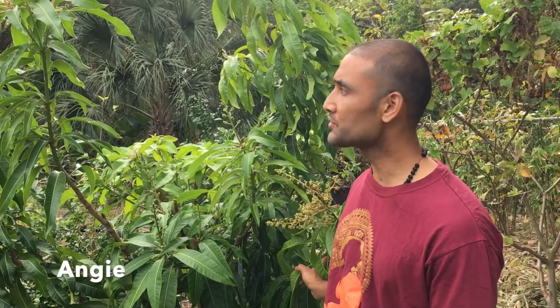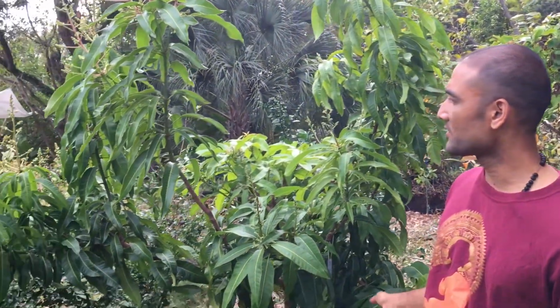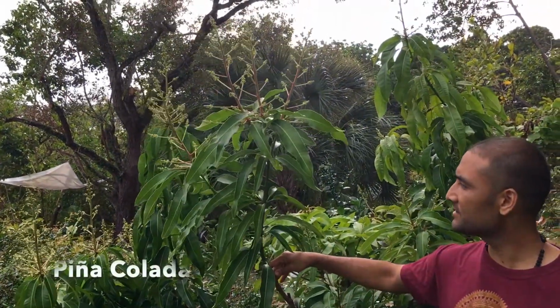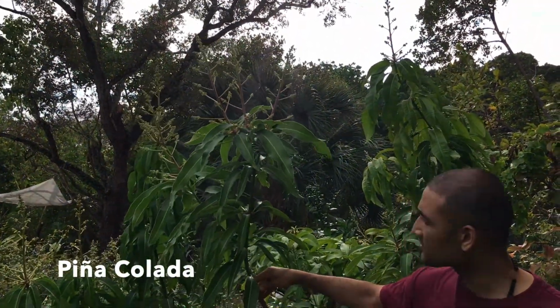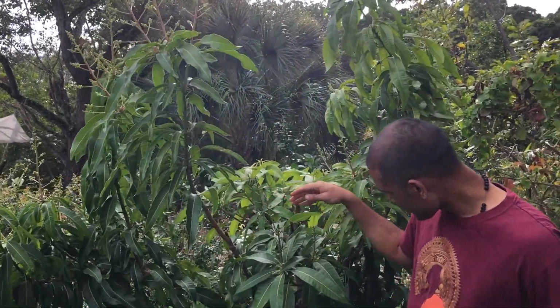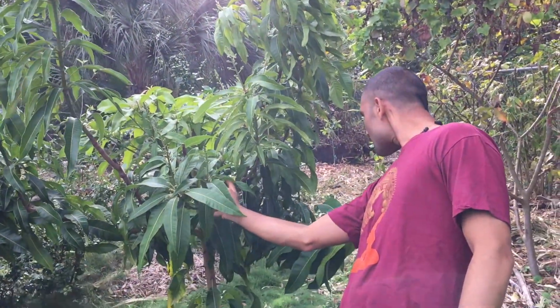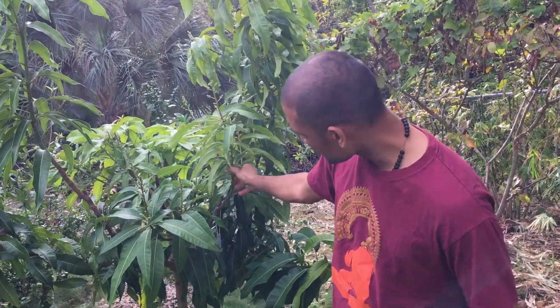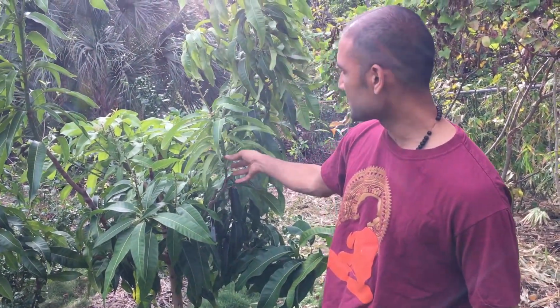This here is an Angie mango tree which flowered last year as well, and this year also it has flowered a lot. I had grafted a Piña Colada onto Angie. This is from last year's graft, so it grew good enough to have multiple branches of flowering. And this branch is also a Piña Colada graft, and look, it's just from last year's graft and it decided to flower as well. So Piña Colada also looks like it's a good bloomer here.